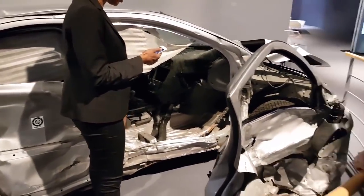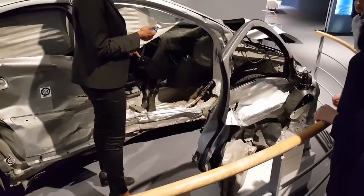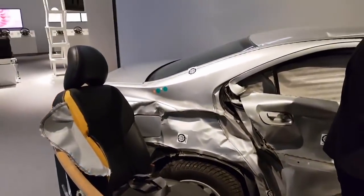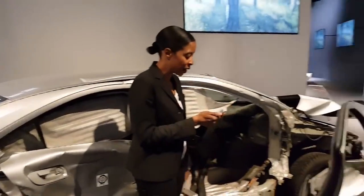Now, Leonard, I don't know if when you were here last, if this car was also here. No, it was not here. But this is something that's also here all the time because this is where we summarize everything.